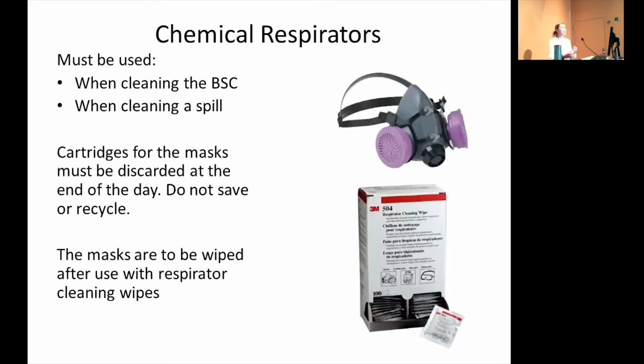So let's look at our chemical respirators. Again, they must be used for cleaning the biological safety cabinet. The recommendation to clean the hood is to try not to put your head into it, but unless you're 6'2", your whole upper body is going to be in there. So anytime that your head is in the hood for cleaning, whether it's a morning sanitizing or the end of the day decontamination, you need to use the chemical respirator.